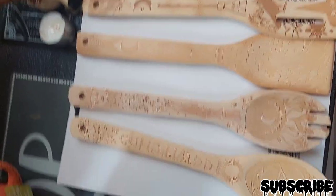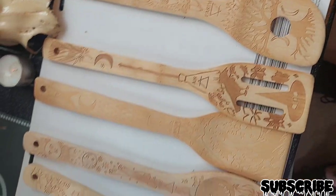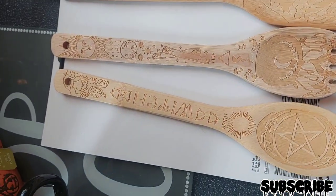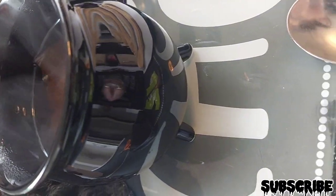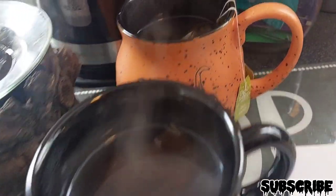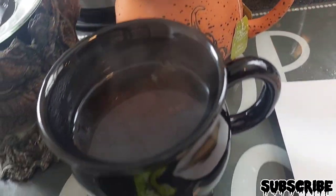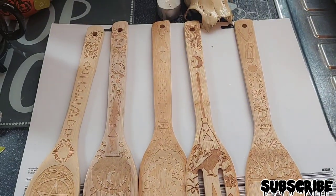So I've just been looking online and apparently tea is a good way to stain wood naturally. So I have made myself a hot tea bag stew in my new cauldron mug there, and also made myself a nice herbal tea as well. So let's crack on and see if the tea can stain these.